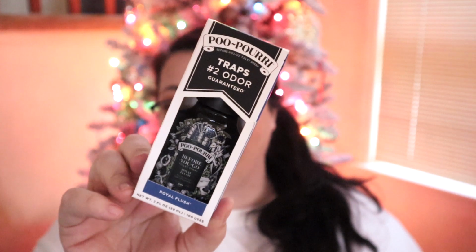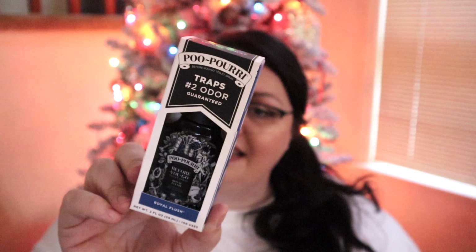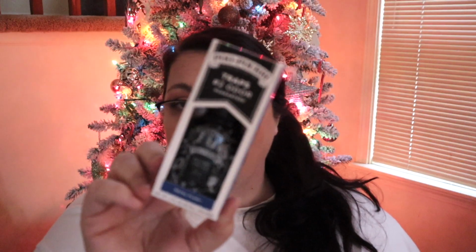Now, this is another addition, and it is the Poopery, and the Poopery is the Royal Flush scent. I don't know what scent that is, but this stuff is amazing, and I hope, if I were to ever put this in a guy's stocking, that they wouldn't take offense to it, you know what I mean, because they might take offense to it, I don't know, but this is also a good addition.